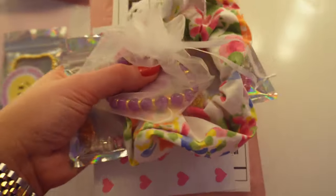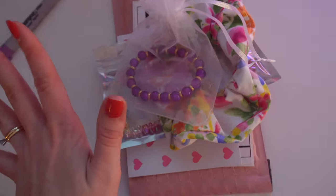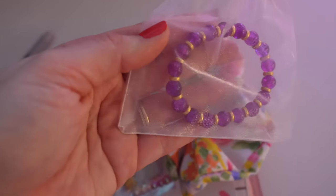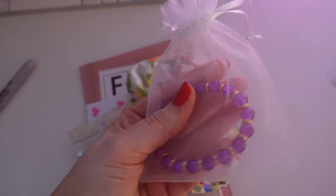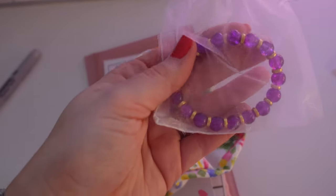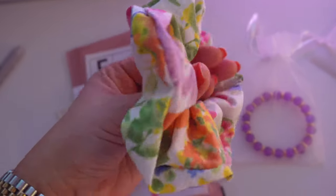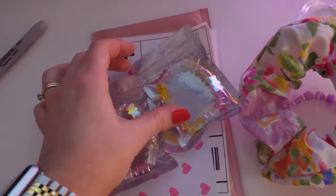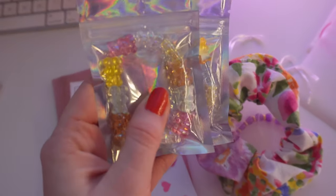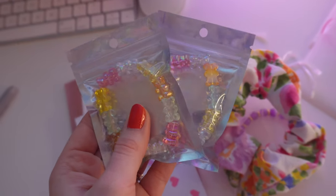Okay, the next one is a pretty big order, and this is from Ainsley, and I'm so excited to share with you guys what she ordered. She picked out this really gorgeous purple and gold glass bead bracelet. I put it in this organza bag, but you guys, these are so heavy. They make great stack pieces. She also ordered my spring bloom handmade scrunchie. These are my favorite. They're so soft, and they add just a little pop of color whether you wear them on your wrist or in your hair. And then surprise, surprise, I uploaded two gummy bear bracelets, and you guys, she bought them before I even posted on Instagram that they were live.